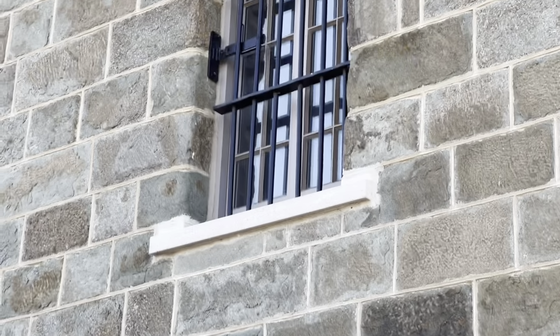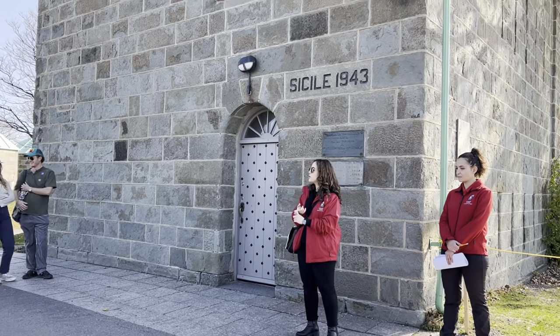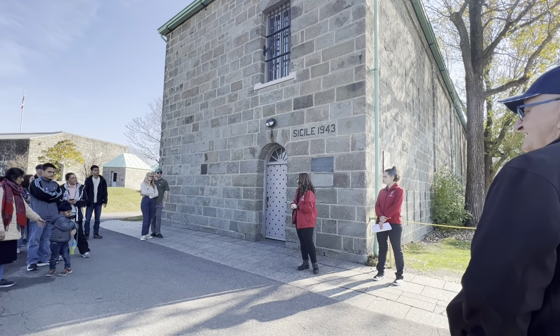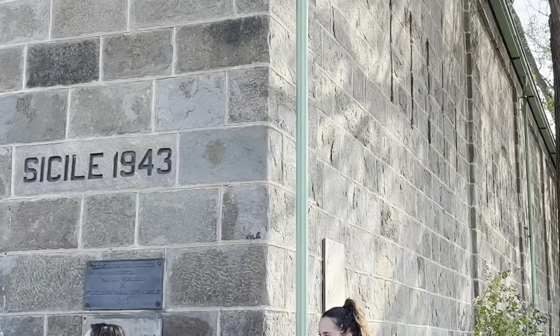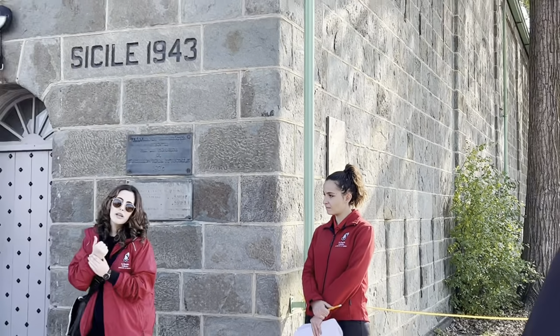Using material, not following orders, not wearing your uniform correctly, being disrespectful to an officer, drunkenness, fighting, etc. What is really interesting about the building is it was constructed in 1842, but it was a prison until 1951. Wow. So after the British soldiers, it was for the Canadian soldiers, but also for minor crimes.